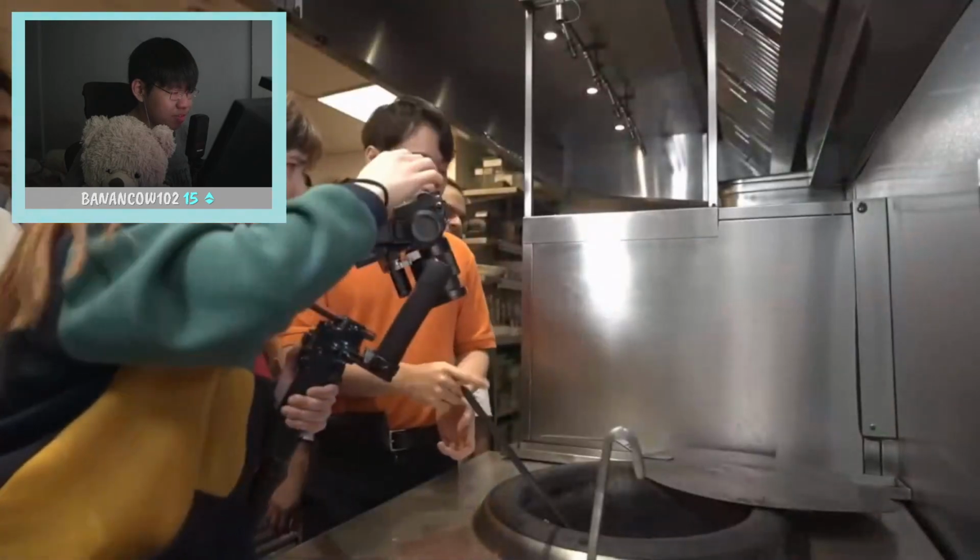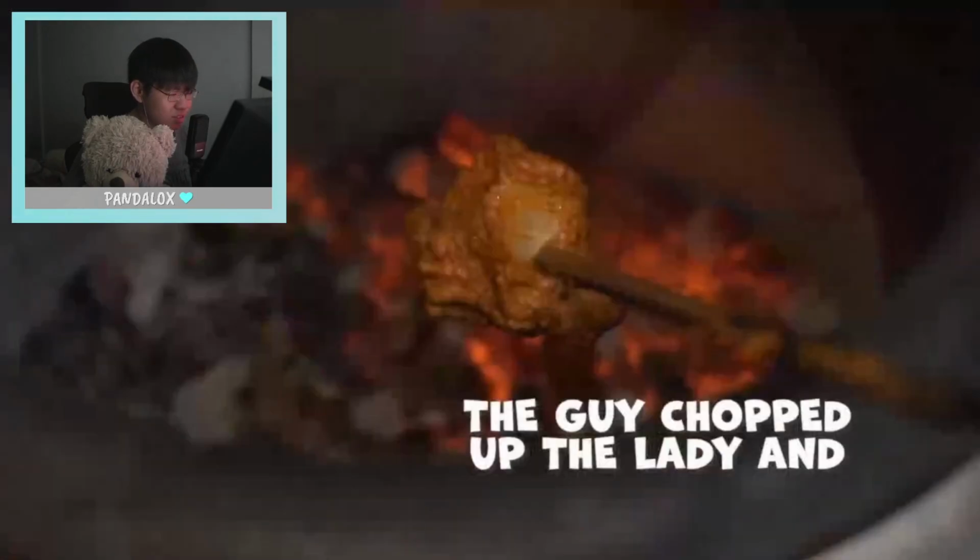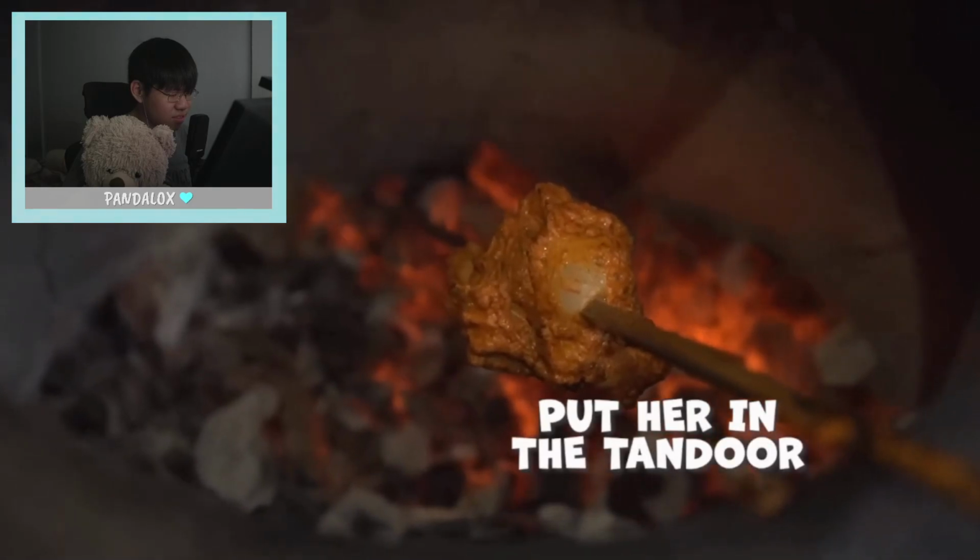Perfect place to hide dead body. Many, many years ago in India, the guy chopped up the lady and put it in the tandoor. Really? Really. Oh, did the lady taste delicious afterward?